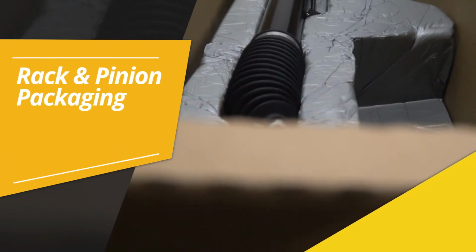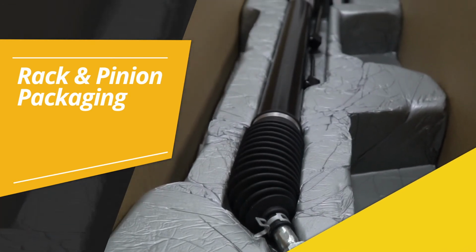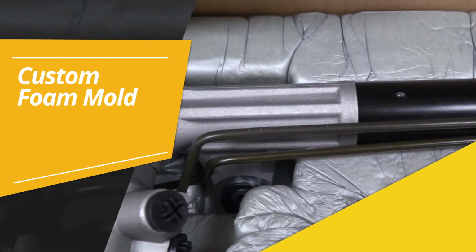How many times have you opened a box and been disappointed in the appearance or the apparent damage caused during delivery? Many times, damage caused by improper packaging isn't so apparent. It can present issues after repair. A great example of how Plews and Edelmann reduces costs and concerns can be seen in our rack and pinion packaging. We've gone to great lengths to make sure our product is securely packaged and shows up exactly as intended, a perfect part ready for installation.